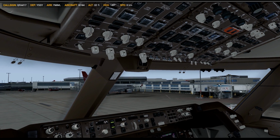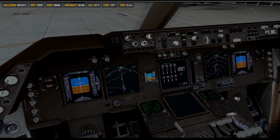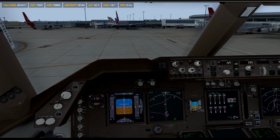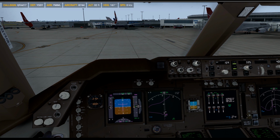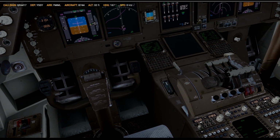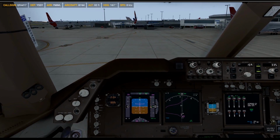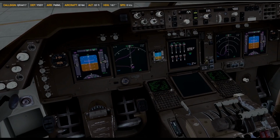Before taxi checklist, please. Before taxi checklist. Anti-ice. Off. Recall. Checked. Auto brake. RTO. Flight controls. Checked. Ground equipment. Clear. Clear. Before taxi checklist complete. Okay, we're clear left. Clear on the left. Clear right. Parking brakes have been released. Check. And let's go ahead and get started here.